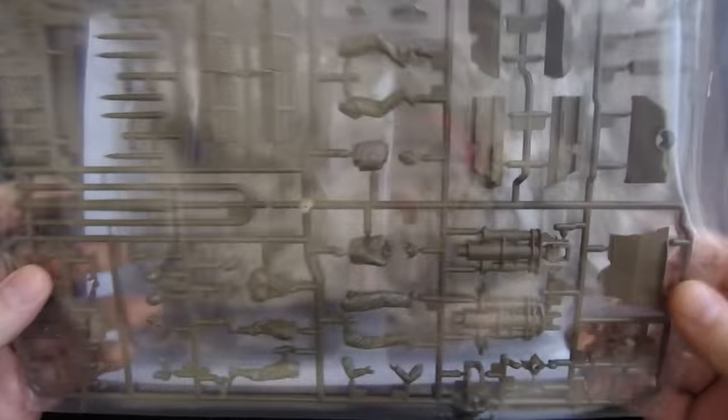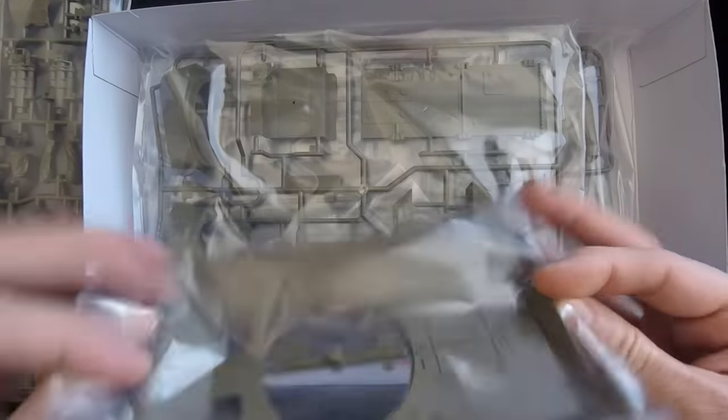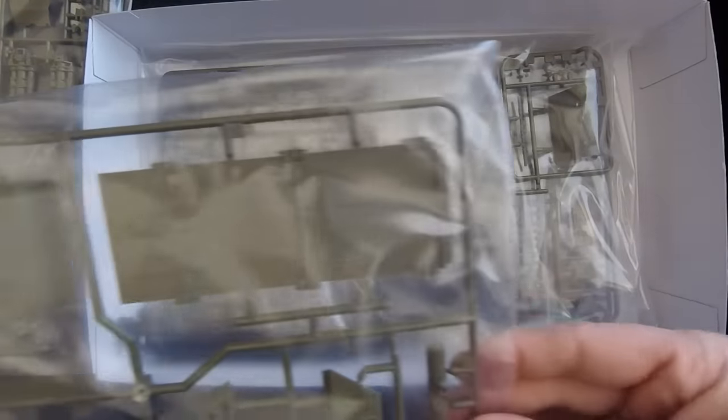This one is going to be in the green styrene plastic. Let's go ahead and just count the sprues here. So we've got one sprue of the figures and some other components. We've got the upper hull. We've got the side turrets in a two-piece arrangement here. With more lower, I guess the lower hull is individual parts, not a single piece.